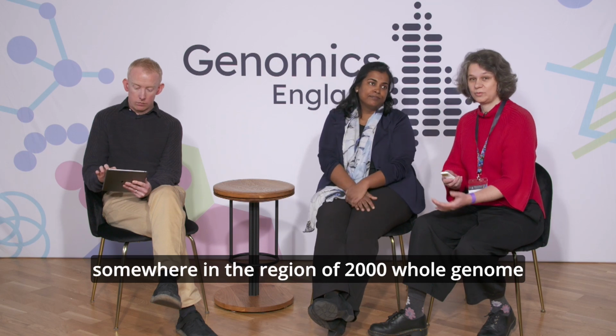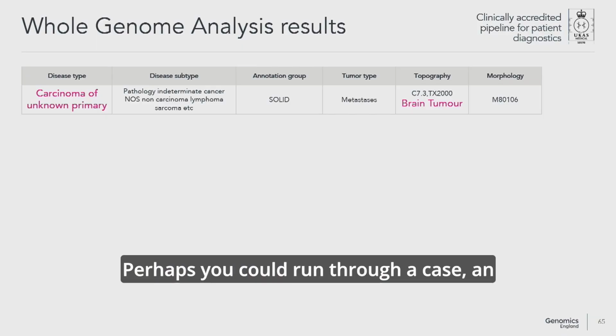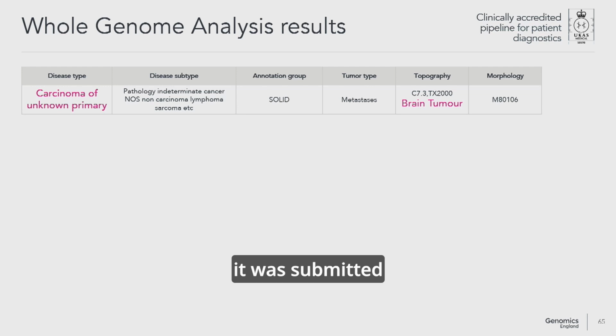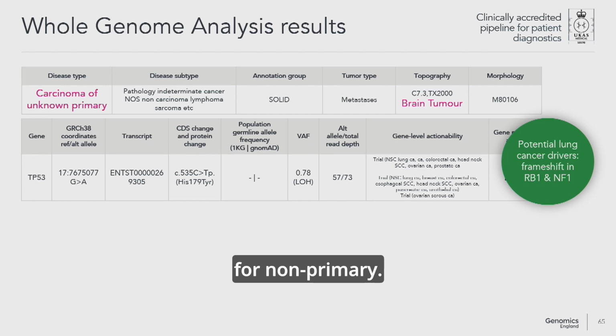Yeah, thank you, Nirupa. This was one of the patients where the sample was submitted from a metastatic tumor from brain, and it was submitted as a carcinoma of a non-primary. So I will go quickly through what kind of analysis we run routinely on our automated bioinformatic pipeline, and what conclusions we came up with for this patient.